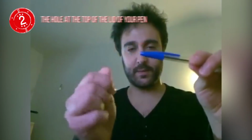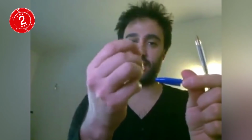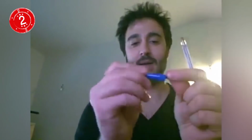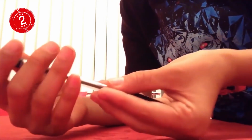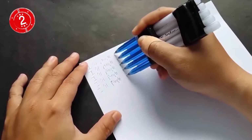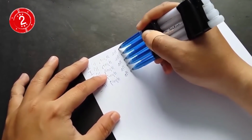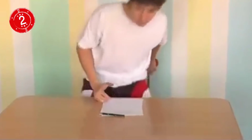Now, while using your pen, you probably never thought much about the hole at the top of the lid. It might come as a surprise to find out that the hole is not there just by chance, but actually plays an important role. This hole allows you to close your pen properly by regulating air pressure, and it stops the ink from drying out. Apart from all that, that hole actually might save your life.